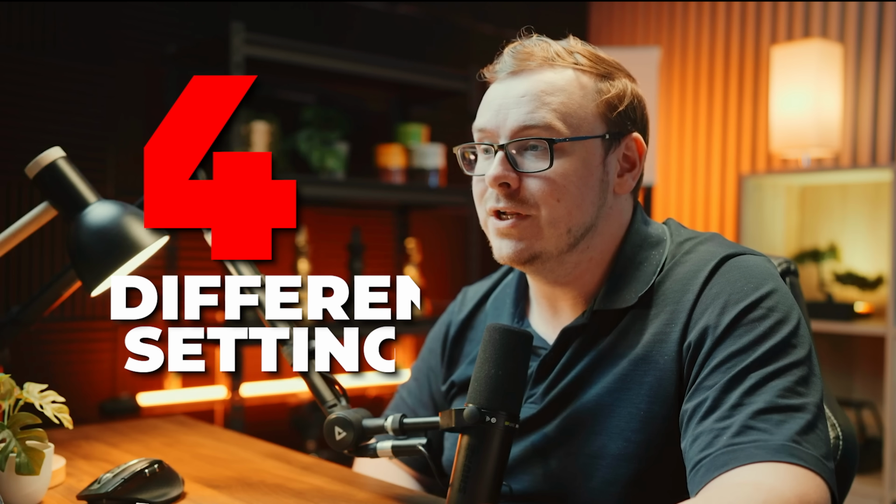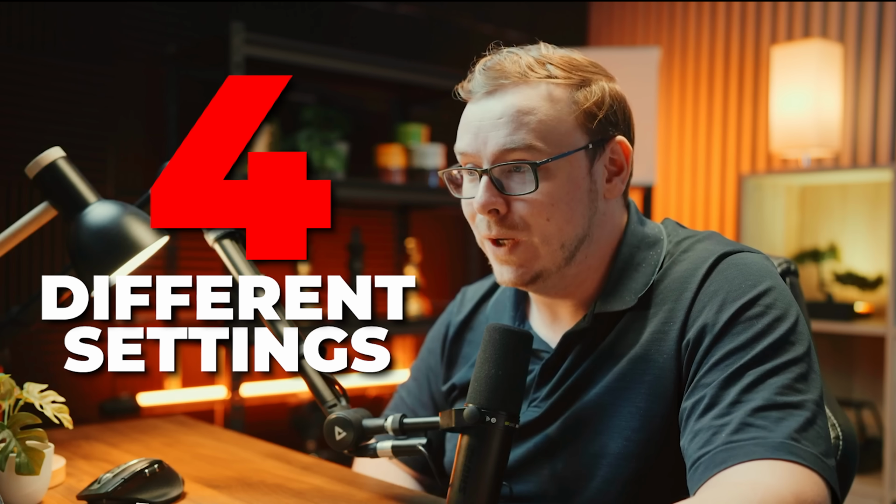A few weeks ago, I needed to move a column on a Kanban board that we had. Simple task, right? I should just be able to drag the column over. Well, I had to go through 4 different settings just to move one column over. So the point here is it's not very intuitive or user-friendly.